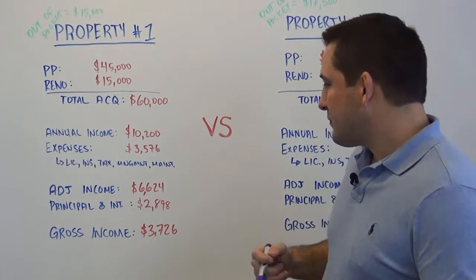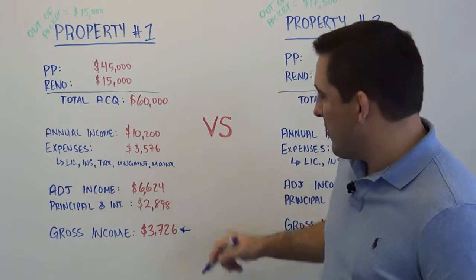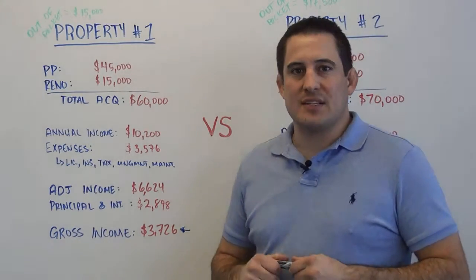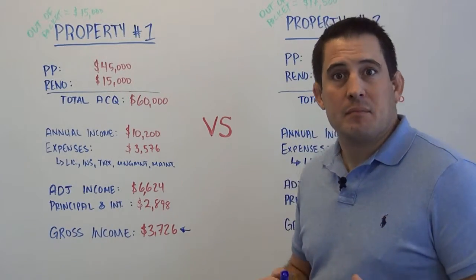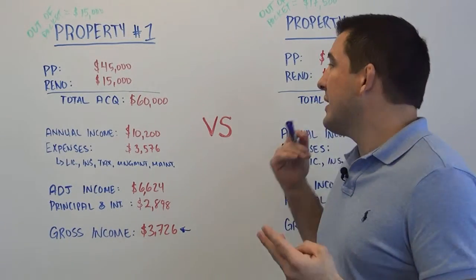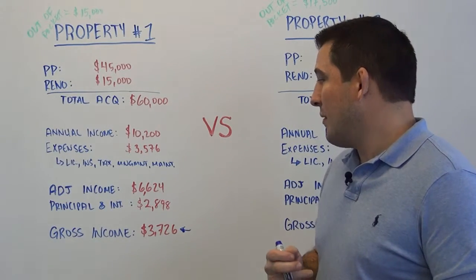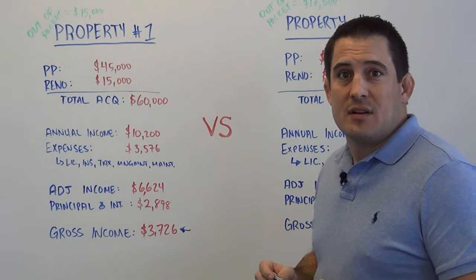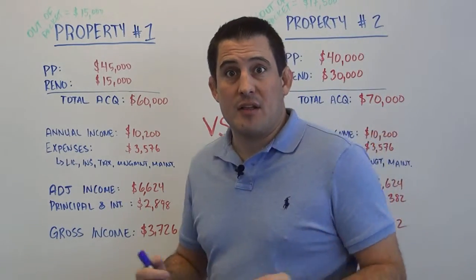All right. Here's what we're left with. We're left with a gross income of $3,726. Okay. Roughly $300 a month, give or take. Not too bad. Not too bad on a $15,000 investment to make just under $4,000 a month. I mean, that's about a 20% return. Not too bad, right? Not too bad at all.